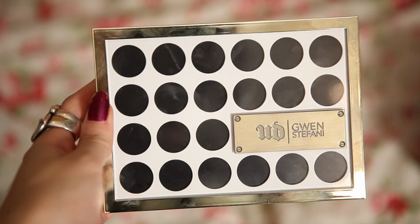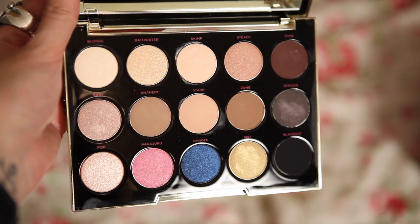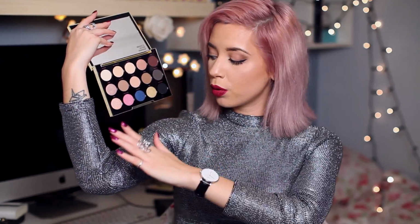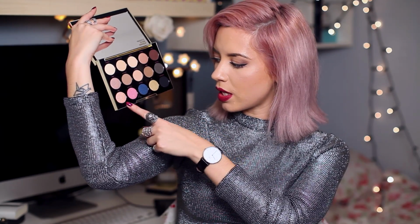The next palette is the Gwen Stefani one. I am actually wearing some of the colours right now. I really love this punk colour. I'm wearing this kind of like in the crease corners. It has a nice mixture of some are matte, some are kind of satin, a lot of neutrals and then some more fun ones along the bottom. These are all kind of glitter finishes and then the blackout is a nice matte.